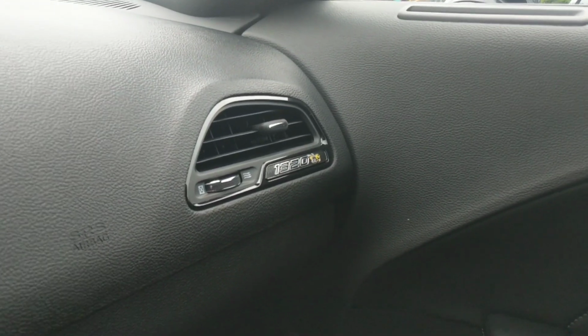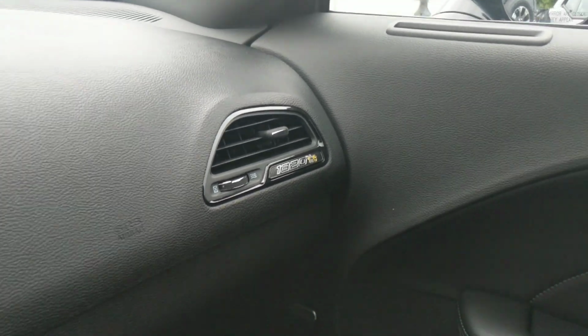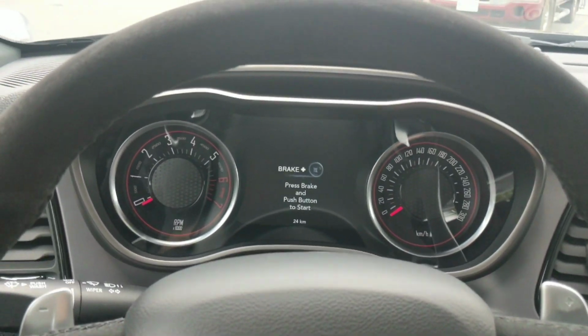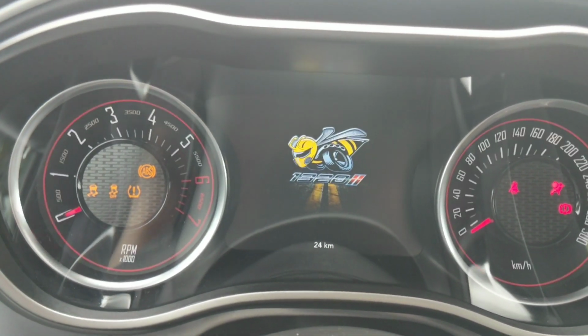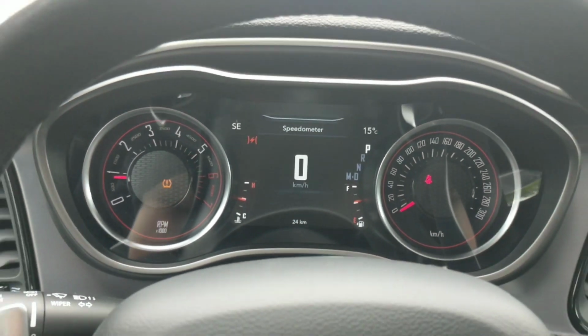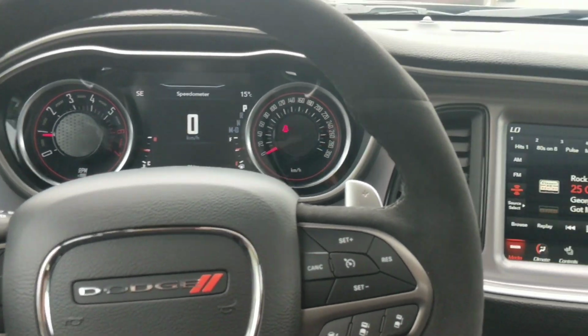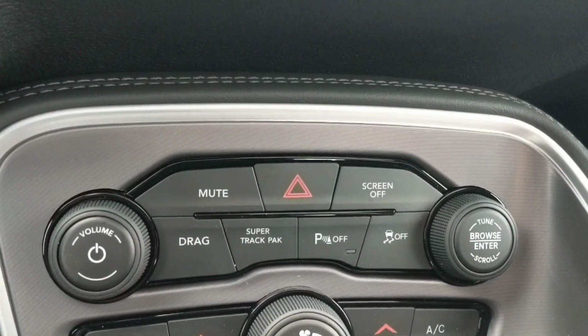You also see on the interior, you have some badging. So you have your 1320 with the Angry Bee over there. And then in the middle here, I'm going to go ahead and start it up. You have your 1320 startup in the center there. So a couple of cool things with the 1320. Let's go down here. You have your drag button.